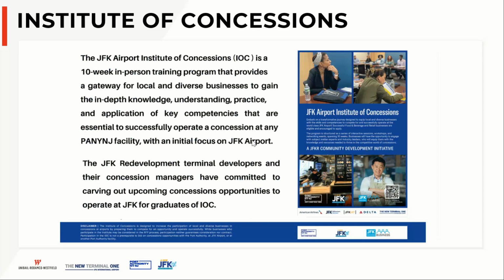The Institute of Concessions is a 10-week in-person training program that provides a gateway for local and diverse businesses to gain the in-depth knowledge, understanding, practice, and key competencies that are essential to successfully operating a concession at any Port Authority New York, New Jersey facility, with an initial focus on JFK Airport. And I am happy to say, as we're on this outreach in partnership with URW, the JFK redevelopment terminal developers and their concession managers have committed to carving out upcoming concession opportunities to operate at JFK for graduates of the IOC. Next slide.